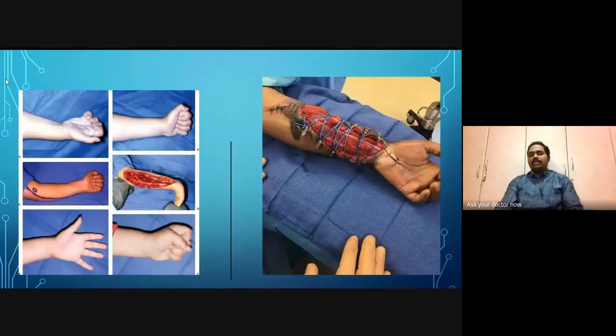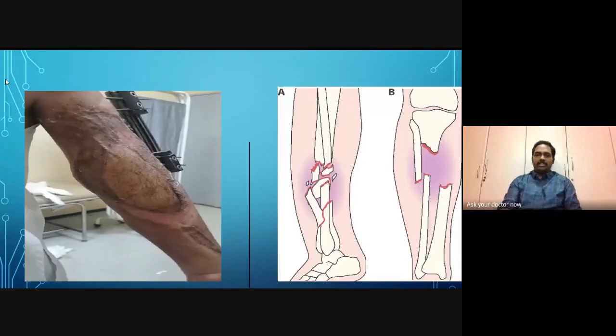See, normally, I don't know how many of you would have attended orthopedics. If you had attended, normally when you have a fracture, you plan to immobilize, or you plan to treat the patient conservatively, you apply a POP. Nowadays fiberglass is taking over POP. So you put a slab. A slab is nothing but when you apply POP or fiberglass on one side. Whereas a cast is the same material applied circumferentially all around 360 degrees. That is called a cast.